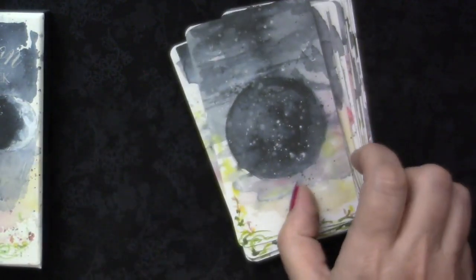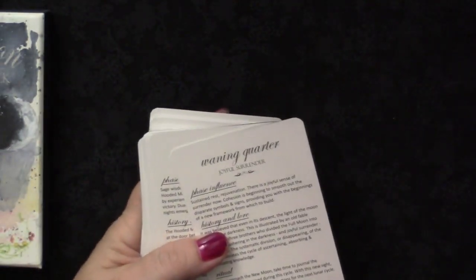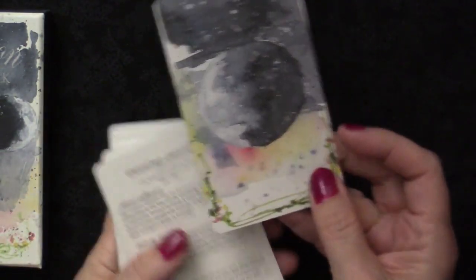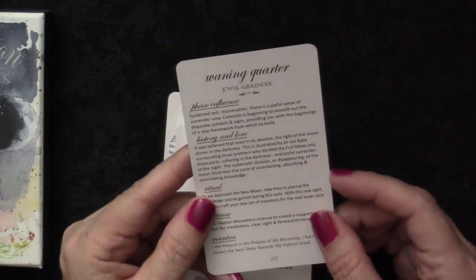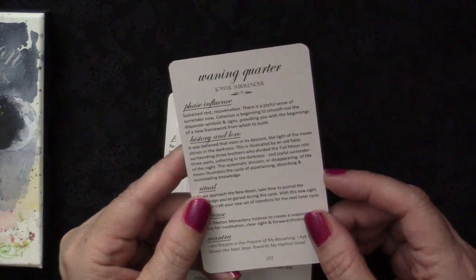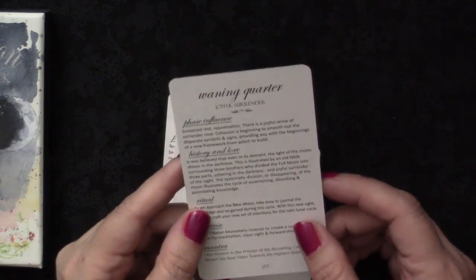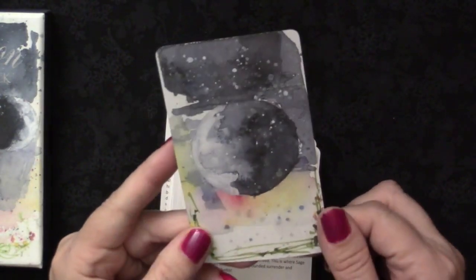Now today, tonight, as far as I can tell, is on the 23rd. And so it is a waning quarter moon, which is joyful surrender, sustained rest, rejuvenation. There is a joyful sense of surrender now. Cohesion is beginning to smooth out the disparate symbols and signs, providing you with the beginnings of a new framework from which to build. So that would be today's card for me.